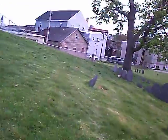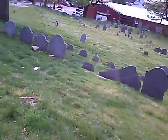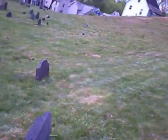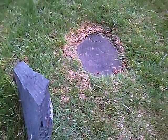Morning dove. And these are pretty faded, pretty broke, a lot of broken stones here. Now this one you can see that the stone itself broke off, and the rest of it is lying on the ground. Body of Joshua Sawyer, who died Anno Domini, and it's grown up. The rest of this thing, grass is growing around it. So it's pretty sad, and people thought these slate stones would last forever, but they don't.